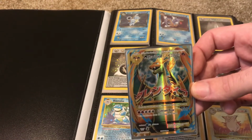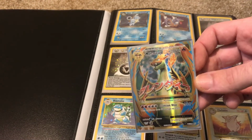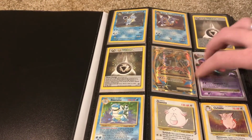You can find these for less than $20 usually, maybe a little over $20 in mint condition on eBay, and they're fairly easy to grade in PSA 10. So if you want to make a quick flip that way, that's possible too.